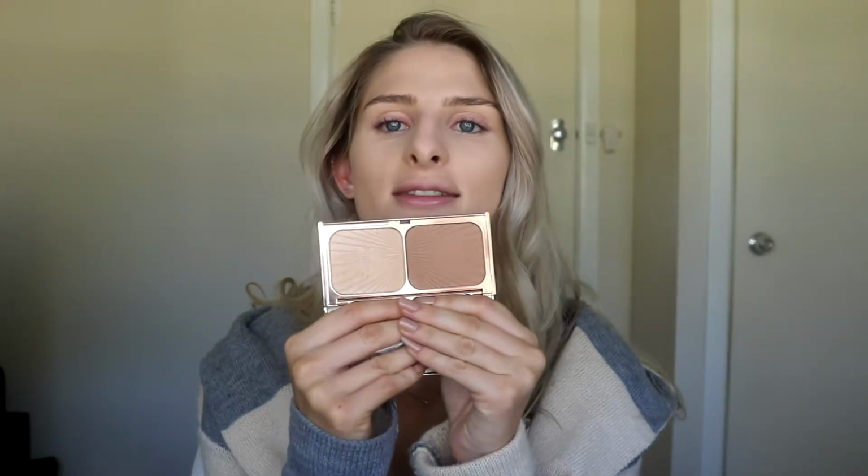So now that we're just flat like a pancake, we need to add a little bit of dimension back into our skin. So I've got here with me the Charlotte Tilbury Film Star Bronze and Glow palette. This is what it looks like. Honestly, I love both of these, but this bronzer shade, I would have to say is probably my favorite in my entire collection. There's just something about this powder. It's so smooth. I really like the way it looks on the skin.